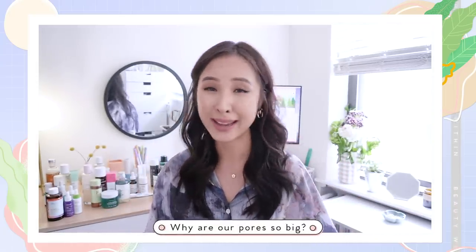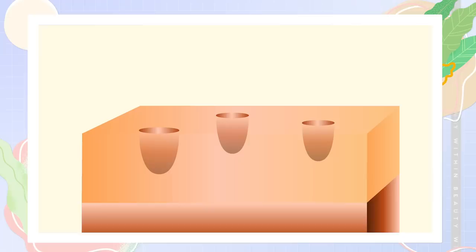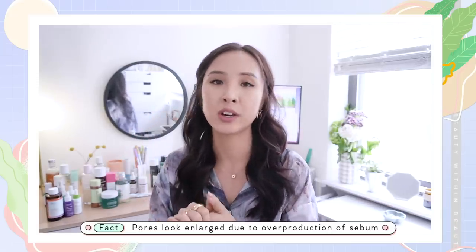That leads us into the next question we all face. Why are our pores so big? In general, people with oilier combination skin will tend to have larger pores. If you think of it like a pool that's being filled up with sebum, it looks enlarged, right? Because there's actually stuff in there. Whereas people with dry skin, their pores won't look as large because they're not producing as much of that sebum.